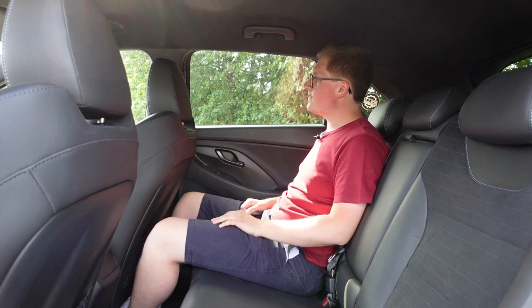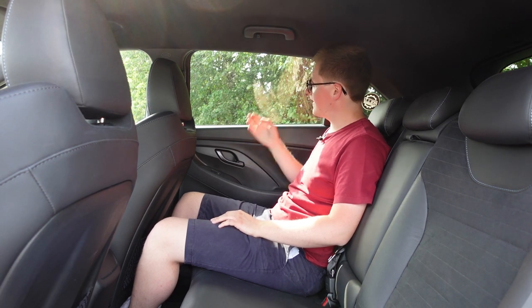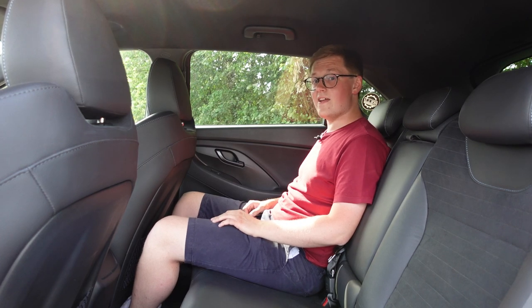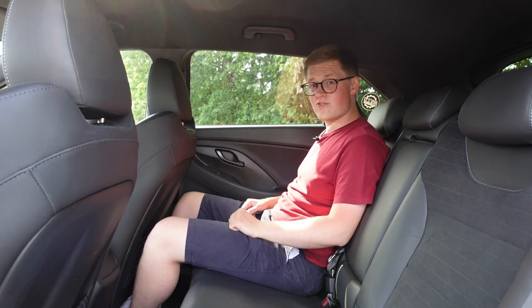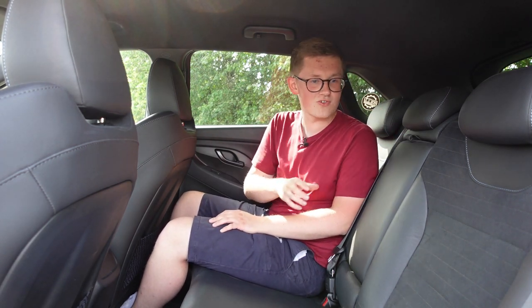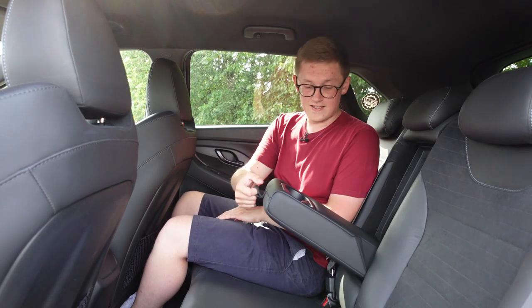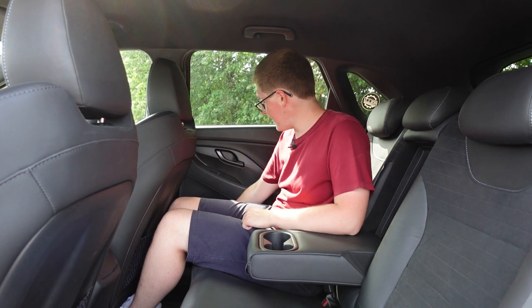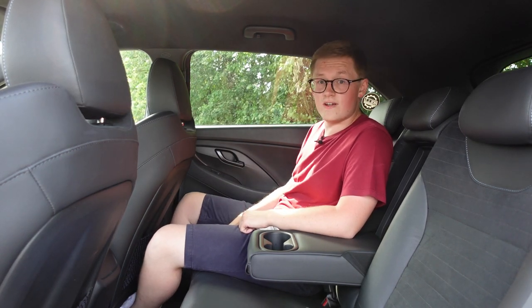Now, it is very dark in here because the head lining's black, it's got tinted windows, and the upholstery is all black. So it feels grim, but it's actually trimmed really rather nicely. The seats are half Alcantara, half leather, and you've got this performance blue contrast stitching everywhere. You get things like an armrest with cup holders in it, you get little storage nets, and you get a door bin as well. So it's all really rather lovely back here.